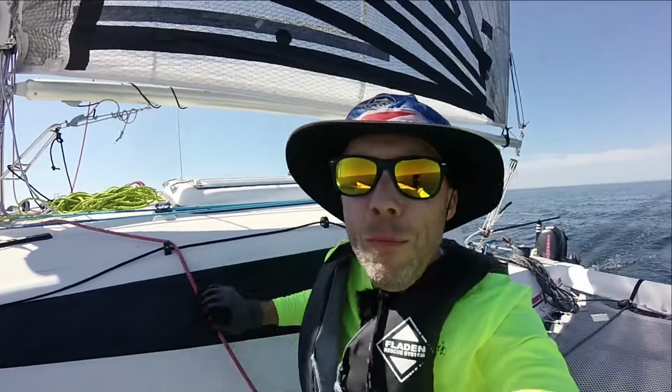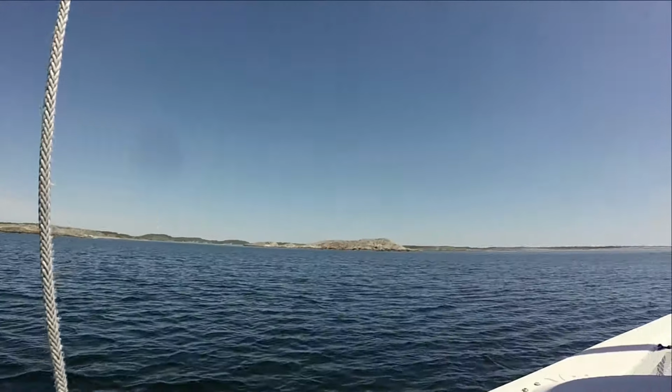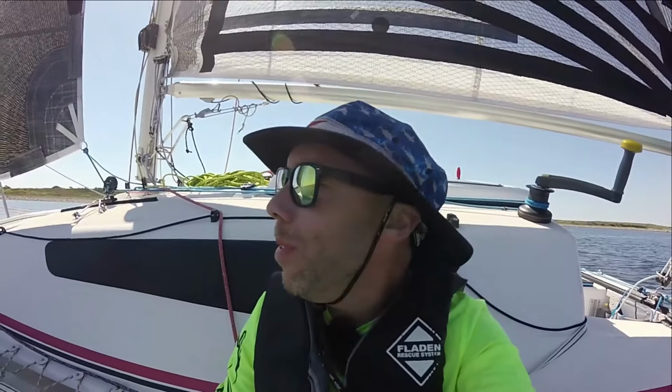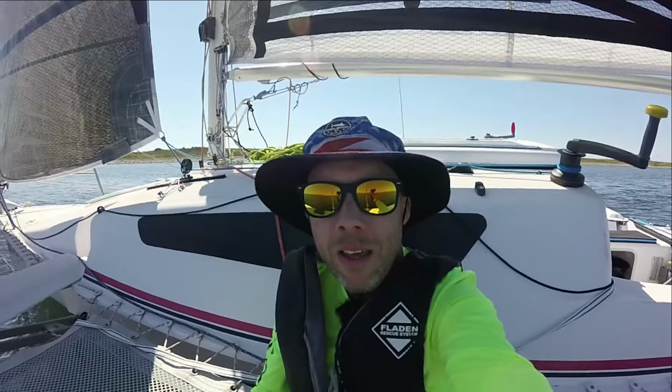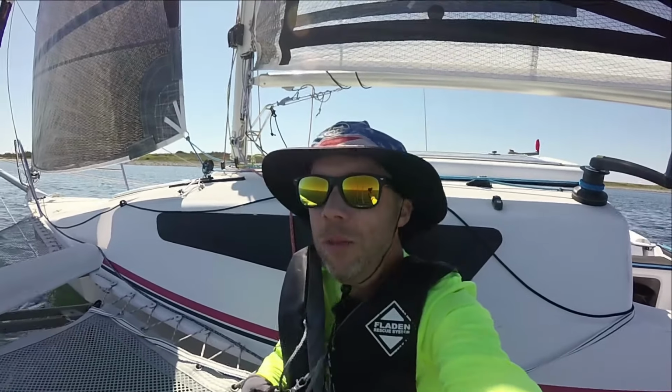Soon at the most southern point of Onsala here, catching up with some other boats and then turning a bit north again, and then I will see if I can find some anchoring at berth, some racing to do here. Pretty light wind.